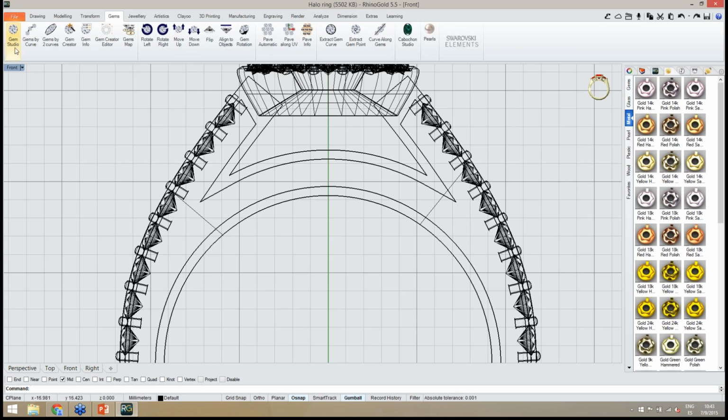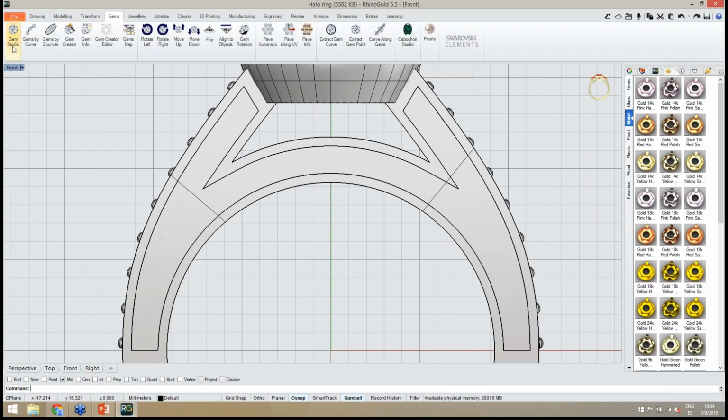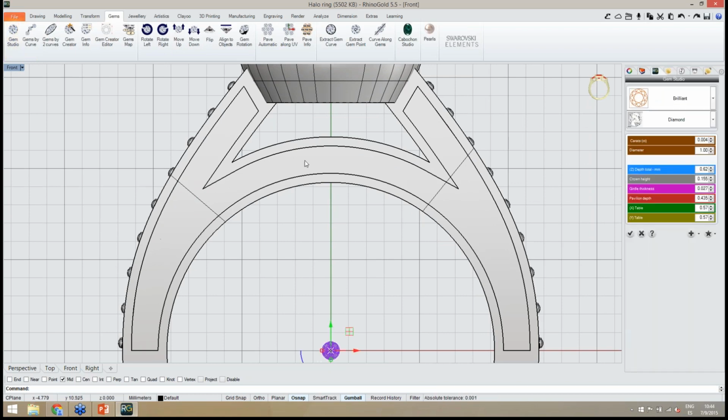and probably with the Gem Studio tool, we have several possibilities to create these gems. I believe the Gem Studio can be the easiest way. So I just define Gem Studio tool and the gem size. So in this case, I will define 1.4 millimeters diameter, and in here I'm going to choose the option insert by surface. So I just need to pick any point on any object to create my gem.